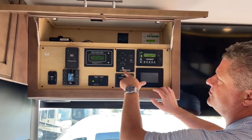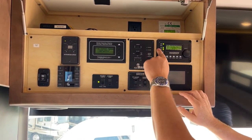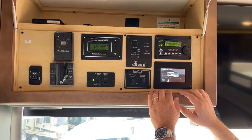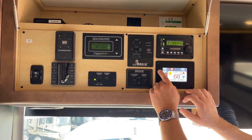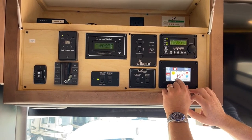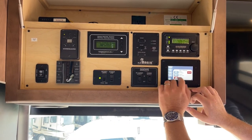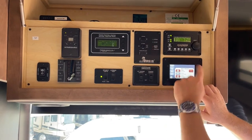You have your hot water system, your Oasis system. When you set up your power supply and plug it in, you always want to make sure your inverter is on. You also have your digital display of your tanks and your air conditioning system. So with that, let's see if we can do auto. There we go. Living room set up. Run AC. So you can control it all here.